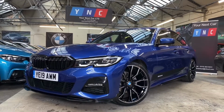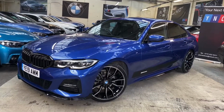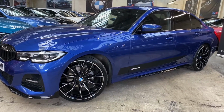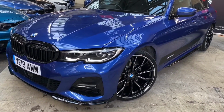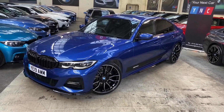So as you can see, the vehicle features a full Your Next Car M Performance body styling kit, which is a very nice mixture of the frozen and gloss black. It also includes a brand new set of the 20-inch M Performance style alloy wheels, which come with 4 brand new tyres as well. At the front you can see those very eye-catching LED headlamps. The car itself is in amazing condition and also features the TechPack.